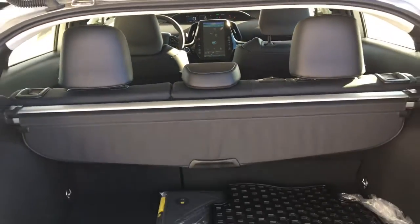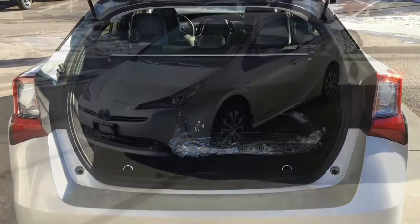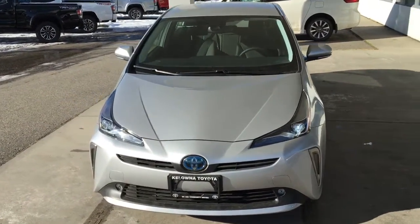Opening the hatch reveals a spacious carpeted cargo bay that includes a retractable security cover. From the driver's side, the Prius's streamlined look continues with a large raked front windshield, blacked out grille, and integrated front spoiler.